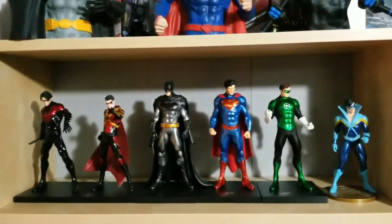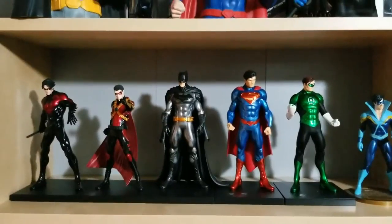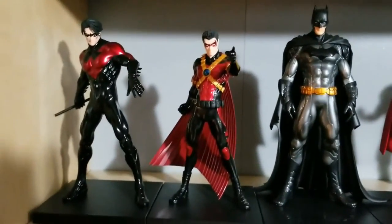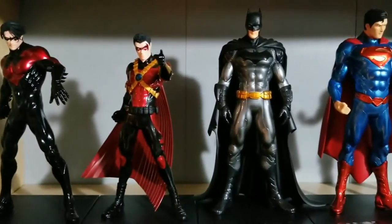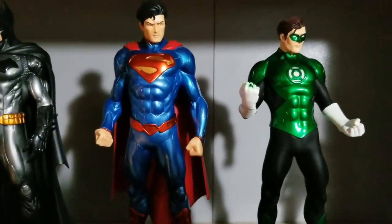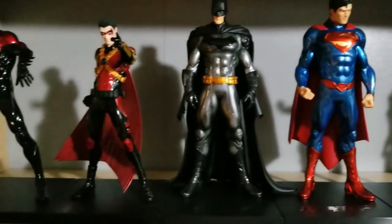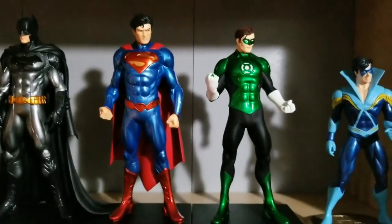And this shelf is what I have of the Artifacts figures, which I absolutely love. I wish I had more, but they're not cheap, so I get them a little few and far between. But they're absolutely gorgeous little statues. They can run anywhere from $40 to $120, depending on the character. I don't know if some characters are done in a longer run than others, but I don't know what makes the price difference.